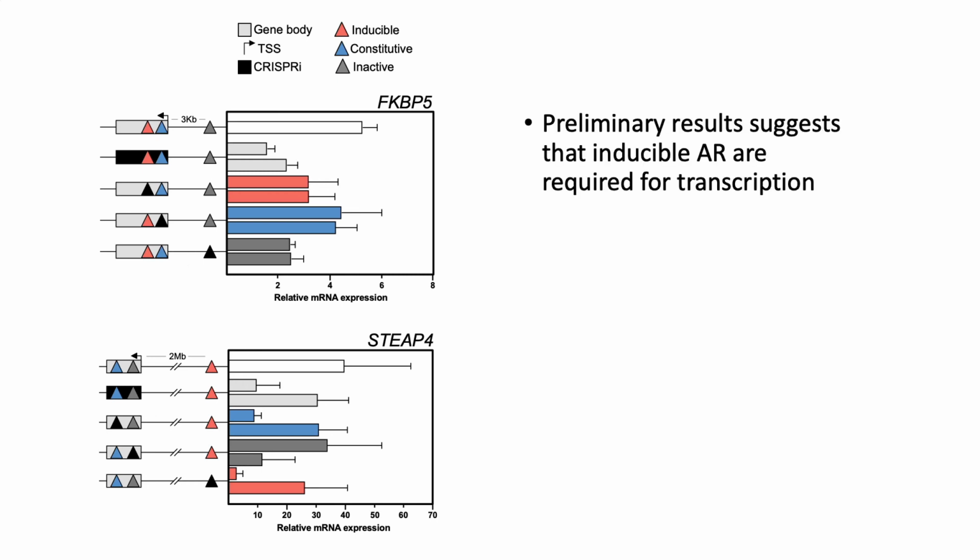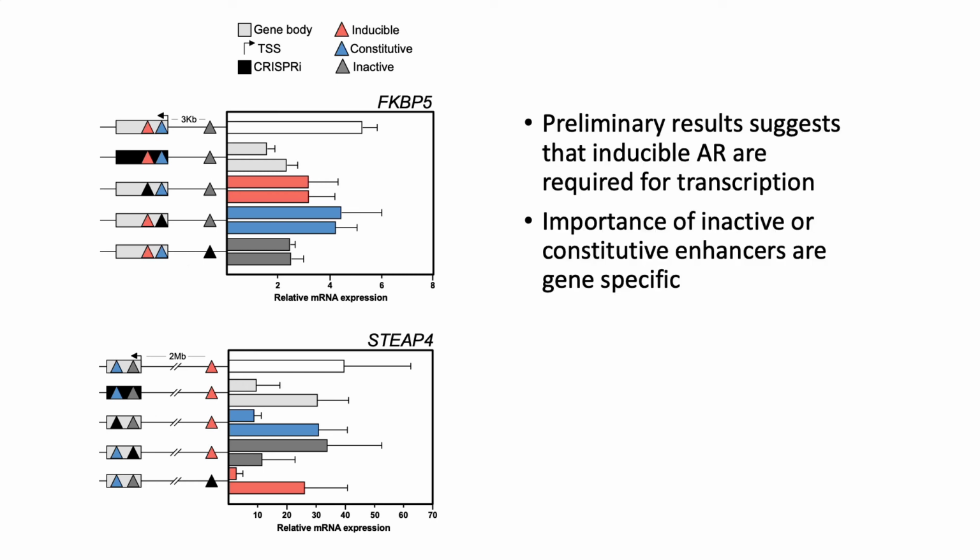But what's fascinating to me is that a lot of the inactive or constitutively active enhancers, in a gene-specific way, seem to be required as well. So if you get rid of an inactive enhancer, an AR binding site that has zero enhancer activity, it still can have a dramatic impact on transcription. This suggests that there may be additional roles that we don't quite understand at these AR binding sites, and that the AR is not working as a simple enhancer, but actually may have additional roles in either maintaining loops or inducing phase condensates or whatever it may be.